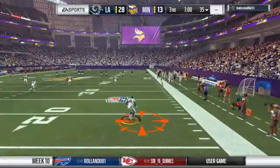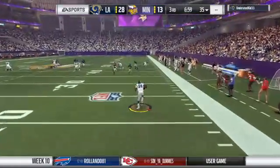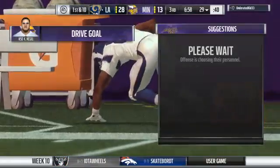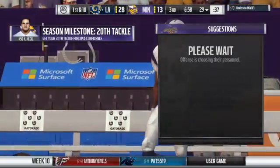All right, let's get to the third quarter. This will be taken short. And now out on the field, here comes Los Angeles.